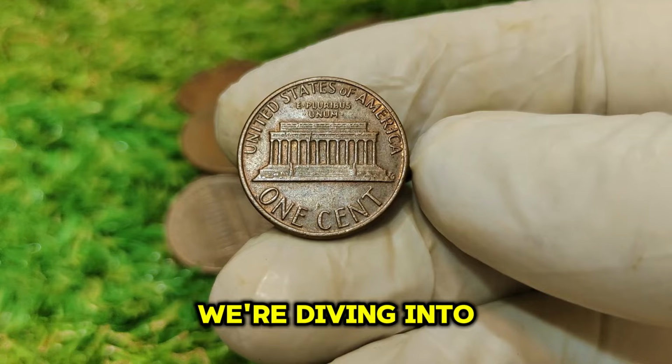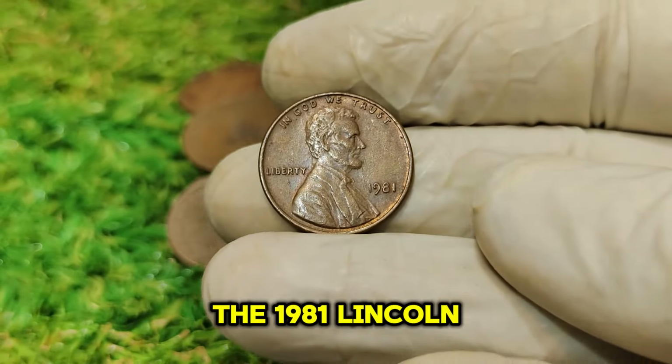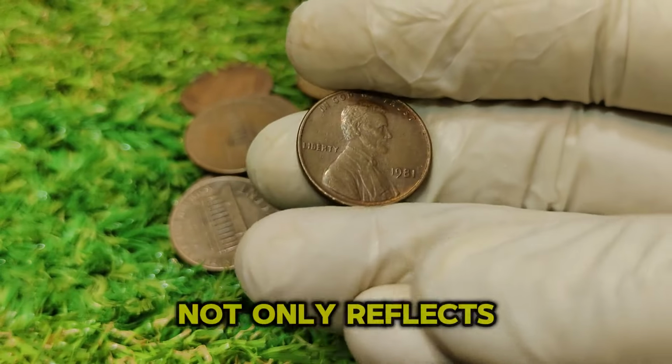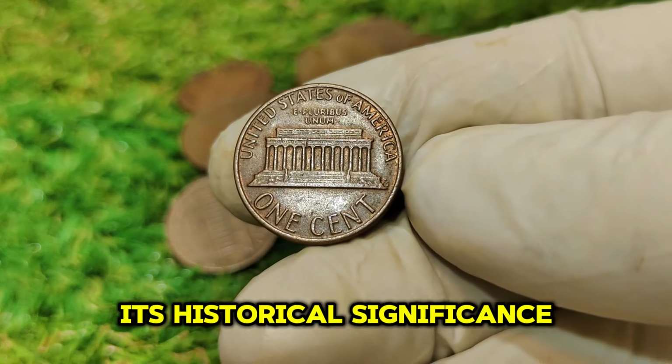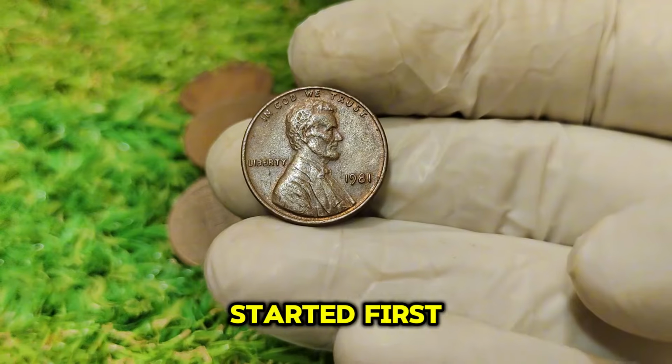Today, we're diving into a particularly intriguing piece of American numismatic history, the 1981 Lincoln 1-cent penny. This unassuming little coin has a story that not only reflects its historical significance but also its remarkable value in today's market. So, let's get started.